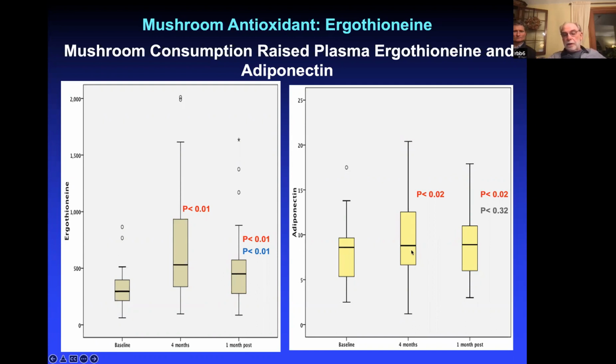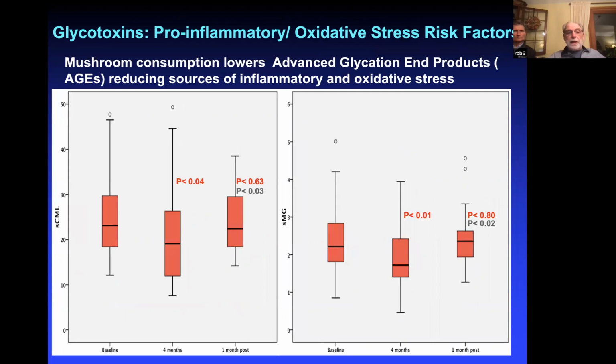As they ate the mushrooms, it also increased adiponectin, which is a hormone that's thought to help control blood sugar and that kind of thing. The data here is with two glycotoxins, or glycation end products, they call them. So these are bad guys. They cause inflammation. In fact, they're very similar to that dreaded hemoglobin A1C that everybody that has diabetes has to worry about. These are present in fried foods and so on and so forth.